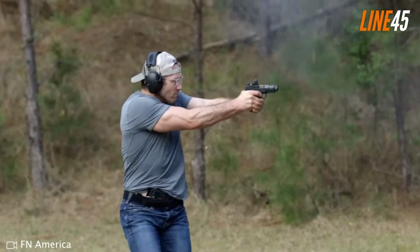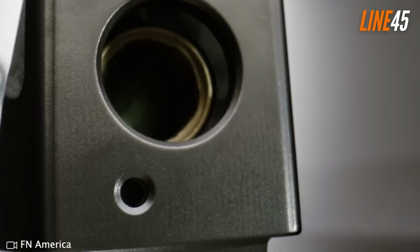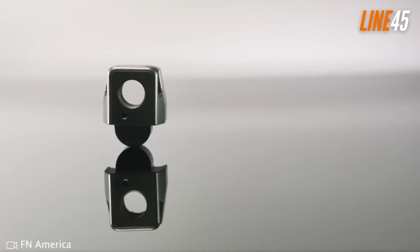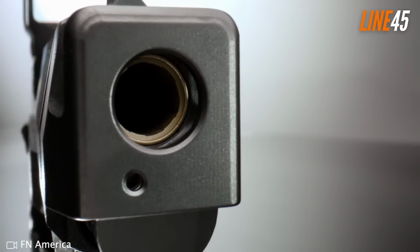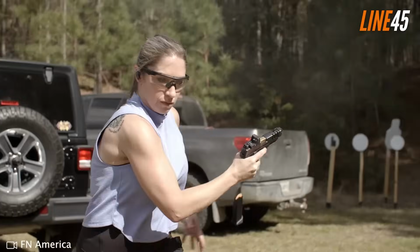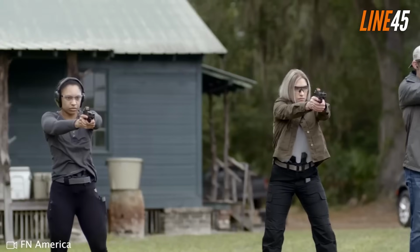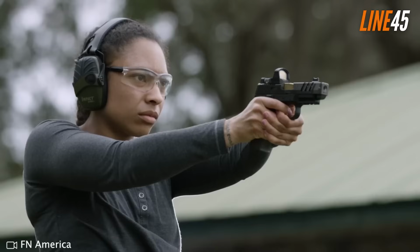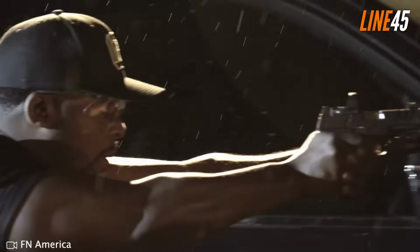Essentially, the CC in the CC Edge means compensated carry. Its frame and slide have a similar size to the FN 509 Compact. I suppose that the CC Edge was built directly from the 509 Compact tactical platform. The only difference is that the barrel of the CC is a bit longer, allowing shooters to mount an expansion chamber compensator. Most of the aftermarket compensators are affixed to an extended barrel by threading to the barrel's end.